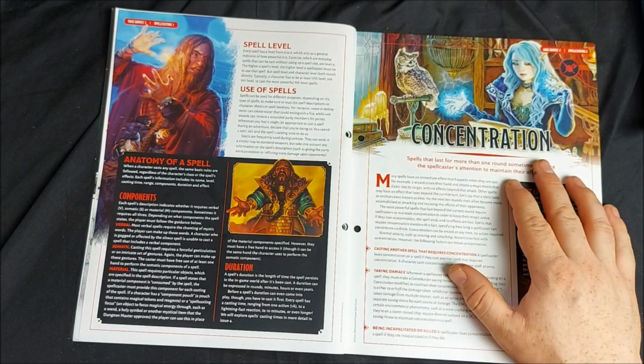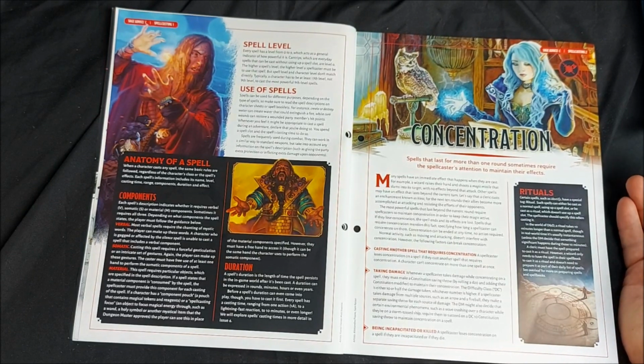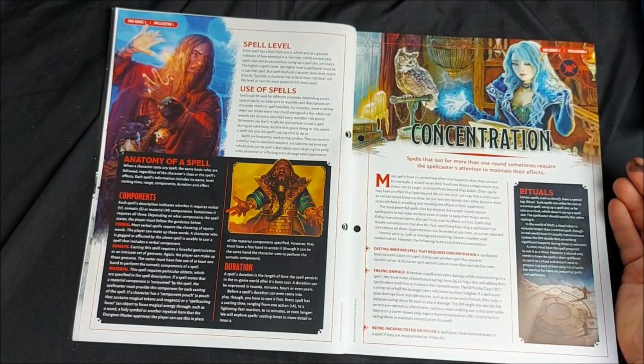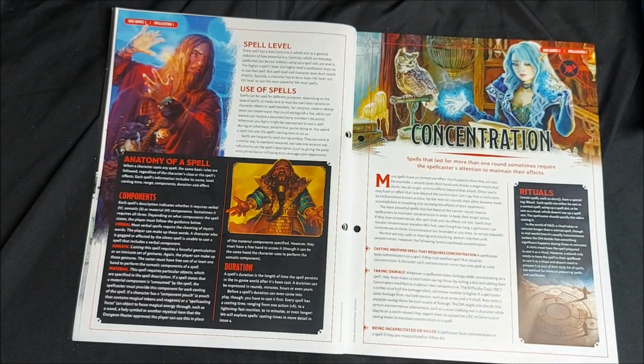So next up, we take a look at one of the key concepts for spellcasting, and that is concentration. Spells that last more than one round sometimes require the spellcaster's attention to maintain their effects. So concentration is just what it says on the cover. It requires your character to be able to keep focus on casting that spell for the duration of the encounter and how long you want that spell to be going on.